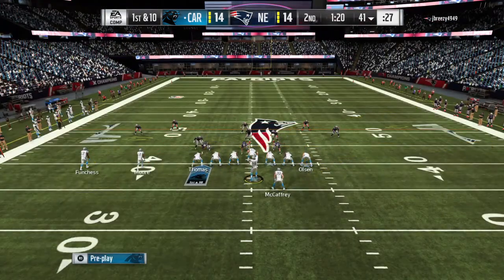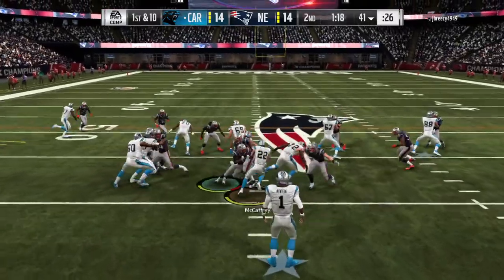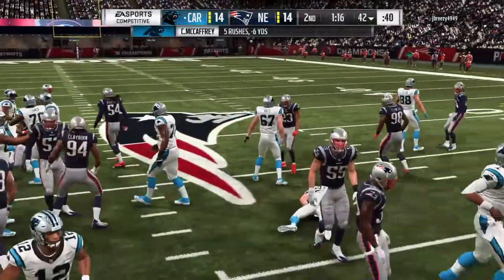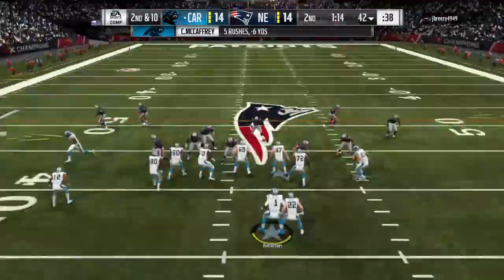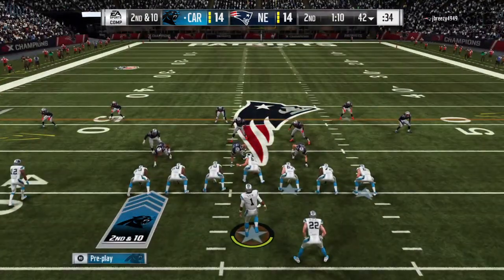Yeah, you know, they like his work ethic. This guy's running every route well in the route tree and getting better at it all the time. Really honing his game. They expect a pretty good jump out of him as things continue to move on. No gain on the play there.